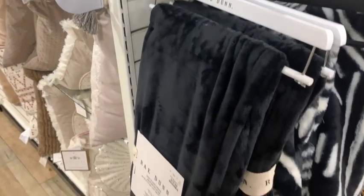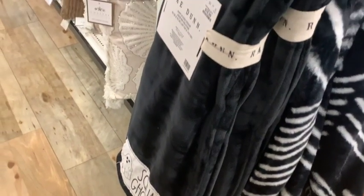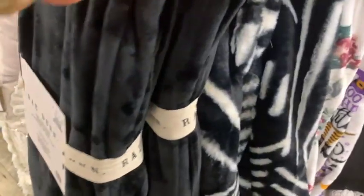Well, I found a couple Ray Dunn blankets here. They're just the two of them in black. It says squad goals, and these are priced $16.99, and there's two of them here.